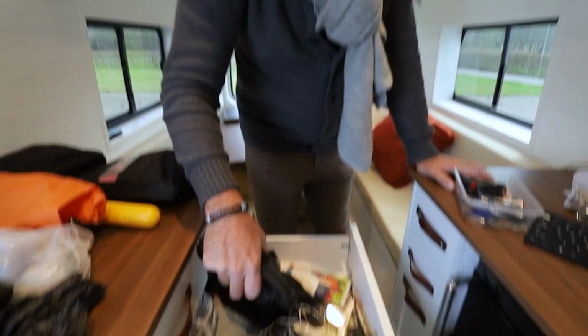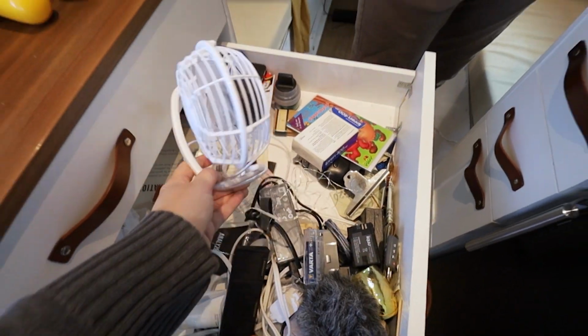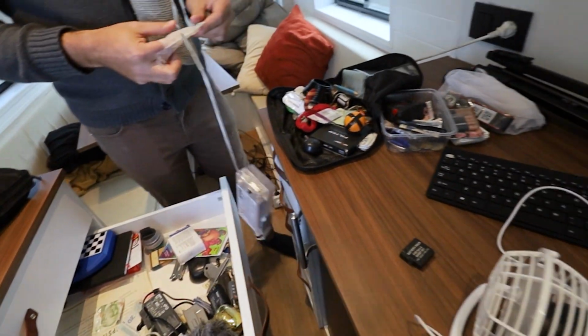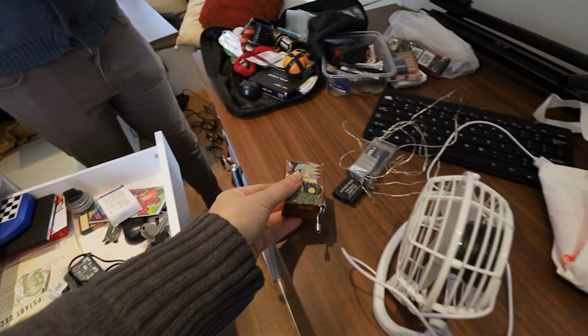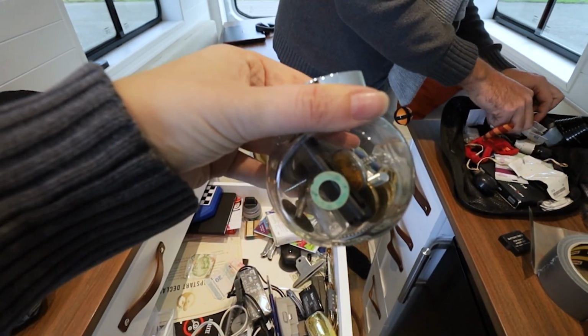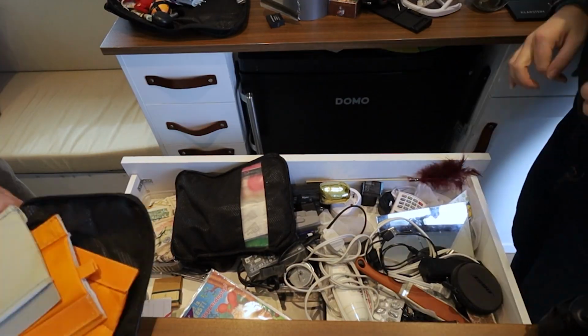Half of the stuff we have never even used, actually. A mini fan. Fairy lights, Christmas music thingy that my dad gave me. I think you get the point.